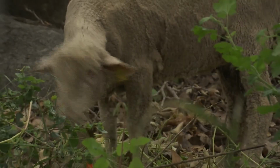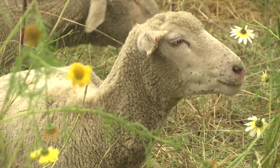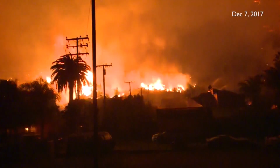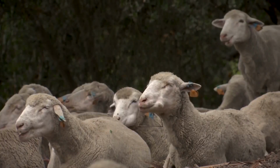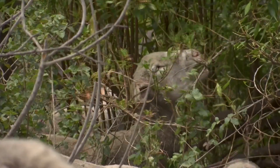Funds have been allocated specifically for these types of projects to reduce the threat of fire another day. So the Santa Barbara County Fire Safe Council was awarded a grant for $2 million. It's about 25 projects. This is the first one that we're implementing. It will be about 3,000 acres over the course of 3 years.